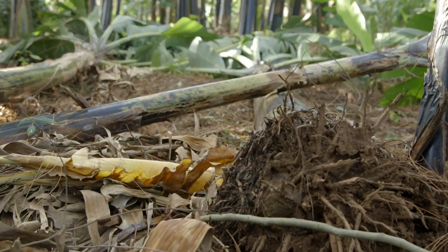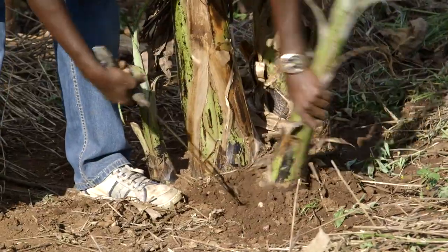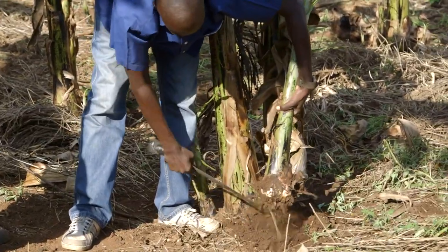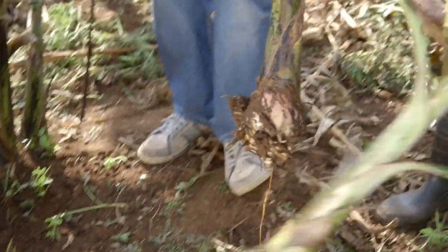What other alternative can we use apart from the hoe? Even a panga can uproot a sucker. It can. It's just a matter of hitting where it attaches to the main plant. The moment you cut that part, the sucker's out. So when you remove the sucker, you put back the soil where the sucker has been.